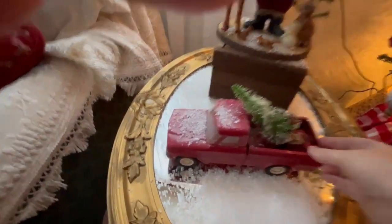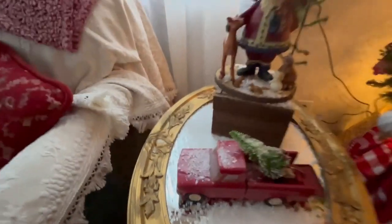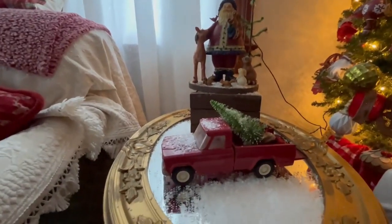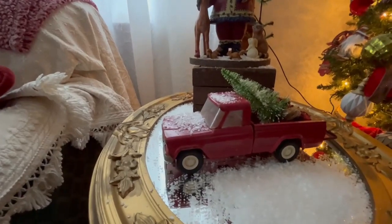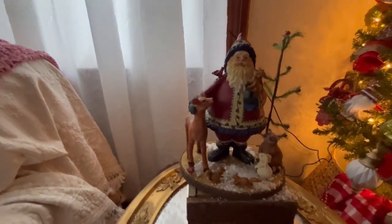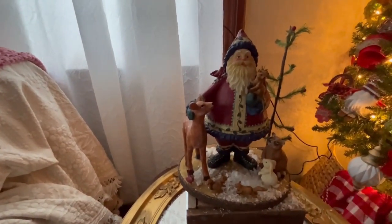This has been, oh, here, I'm going to leave it. This has been around forever. I don't know where I got it. Anyway, so I just stuck him on there. This is just a cute little Santa, you know, out in the woods doing his thing.